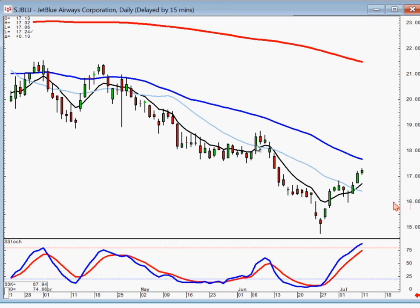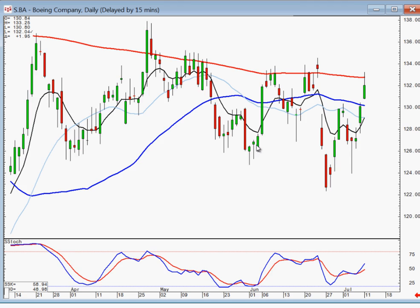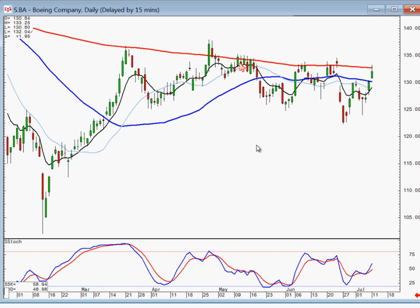JetBlue still looks like it's going to the 50. Just watch to see what it does once it gets there, see if it's going to act as resistance. Boeing, I probably wouldn't be trading. As you can see, there's nothing real dynamic about this chart. And you're stuck here. If you're long, you can stay long if you like it. Just be cognizant of that resistance level.